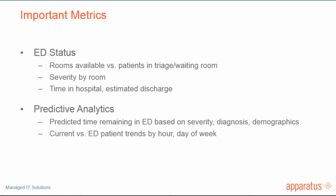So the first thing we just want to show for that director, what's the status of my ED right now? So how many rooms are available versus how many patients are waiting in triage or out in my waiting room? What is the severity by room, right? Are 40% of my patients high severity right now? If so, I need to make sure that all my staff are in exactly the right places because those patients are going to have much greater needs that need to be satisfied most quickly.